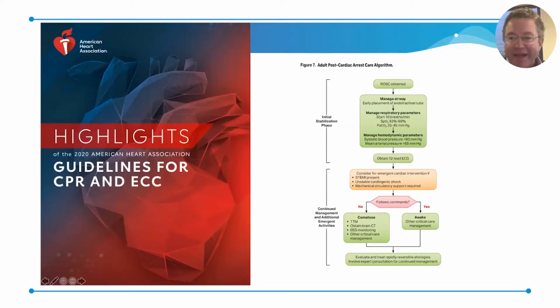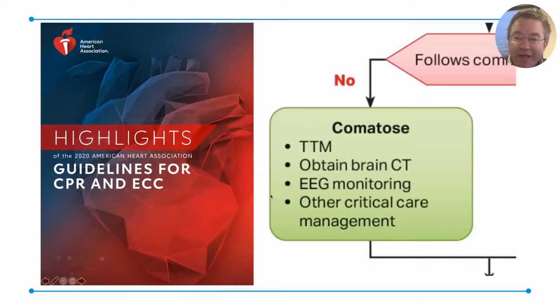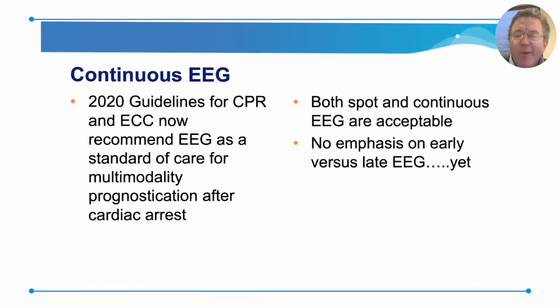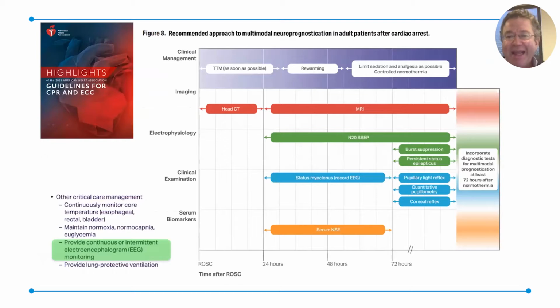So finally, in the last minute, if you're not aware, the 2020 new guidelines for CPR and emergency cardiac care just came out. And it's very, very interesting for us neurointensivists, because for the first time, EEG monitoring has been acknowledged on the basis of the current evidence as something that we should be doing in all of our non-command following or brain injured cardiac arrest patients. This whole idea of doing very early EEG is a very new concept where it hasn't even really been addressed yet. But if you think about it based on the data that I've discussed today, it makes sense.